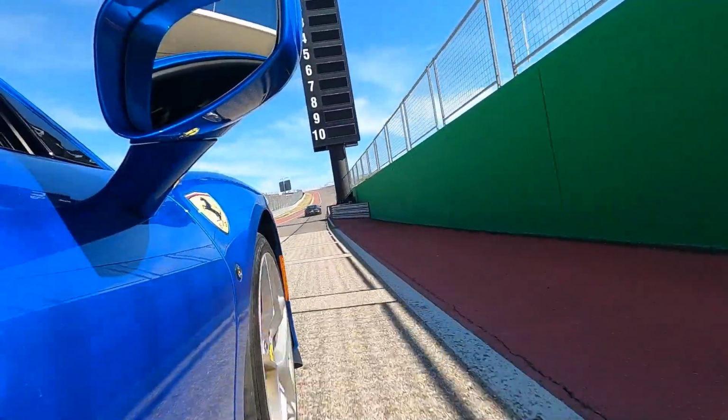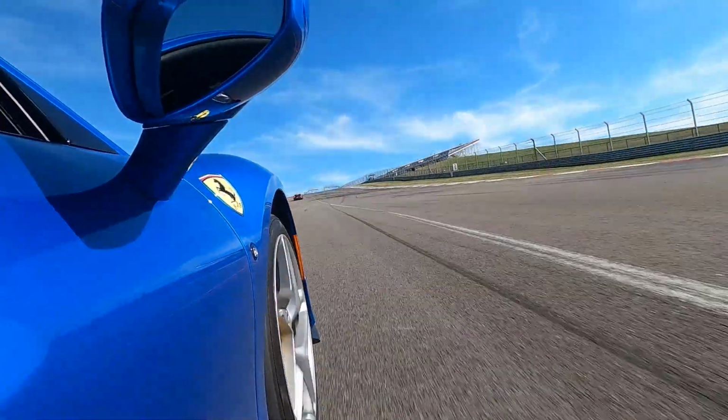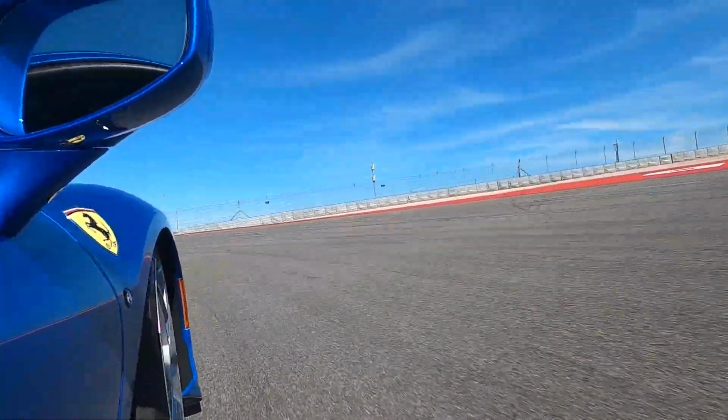I really had a great time. And this car is super impressive. On the back straight, I got up to 161 miles per hour. No problem in this car. The braking was exceptional, very impressive with the carbon ceramic brakes.